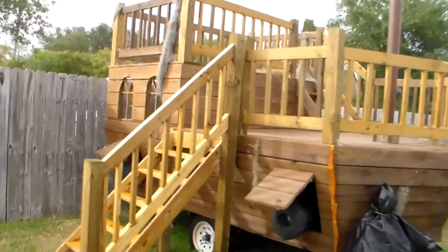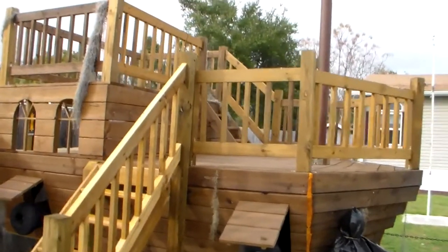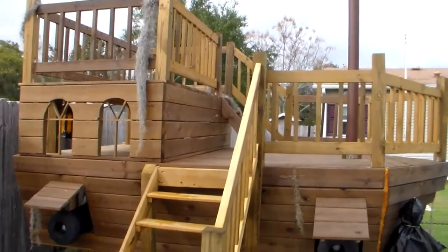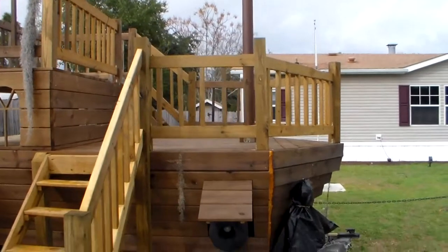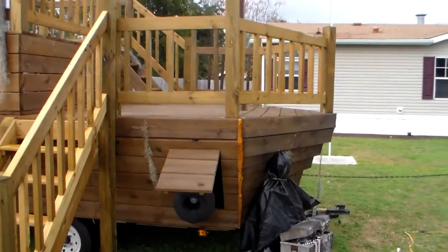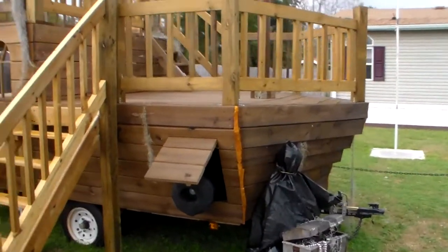I've got the stairs fixed this weekend. I got all the railing put up. The cannons work out awesomely. I haven't had no problems out of them whatsoever now. We're expecting a storm tonight and Monday night. That's why he's all bagged up. I don't want the electronics to get messed up.